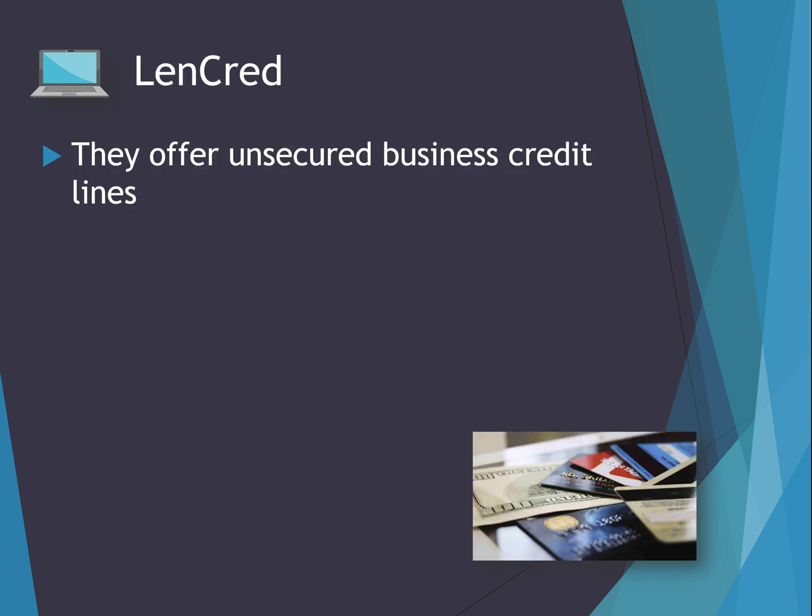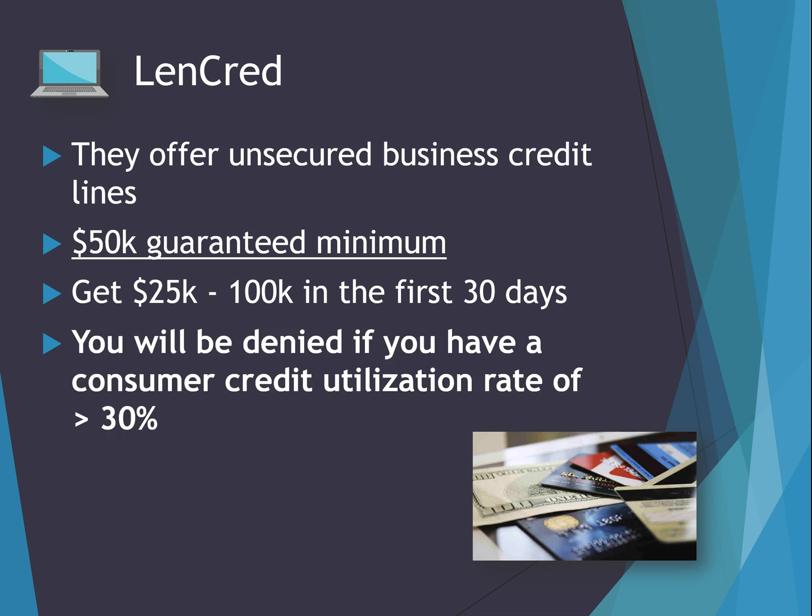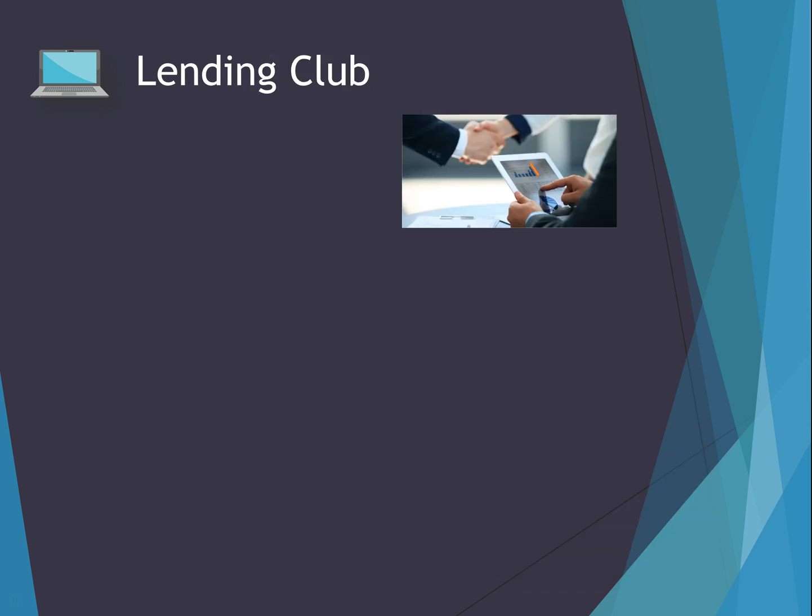You can save money with early payments. Now it's time to check out LendCred. They offer unsecured business credit lines with a $50,000 guaranteed minimum. You can get $25,000 to $100,000 in the first 30 days. You will be denied if you have a consumer credit utilization rate of greater than 30%. They boast a 0% introductory rate.